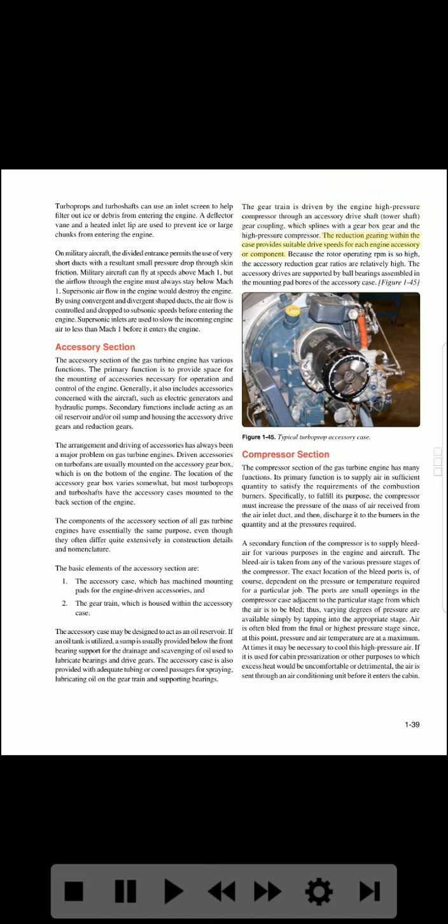The reduction gearing within the case provides suitable drive speeds for each engine accessory or component. Because the rotor operating RPM is so high, the accessory reduction gear ratios are relatively high. The accessory drives are supported by ball bearings assembled in the mounting pad bores of the accessory case. Figure 1-45. Typical turboprop accessory case.